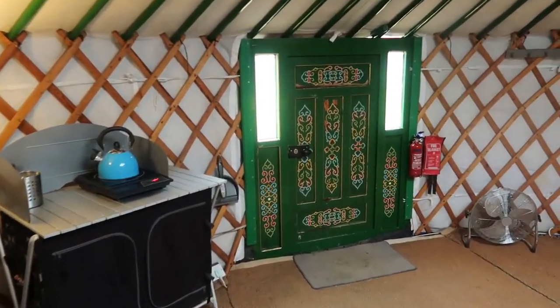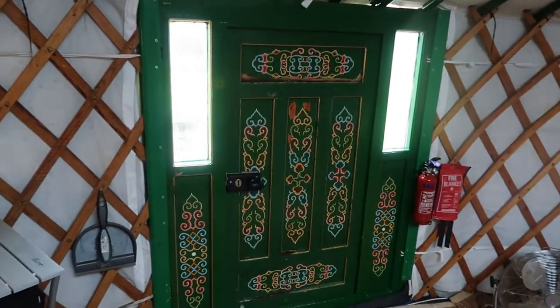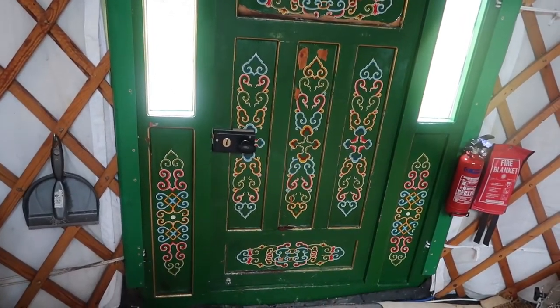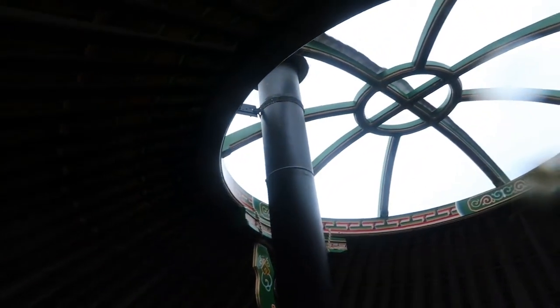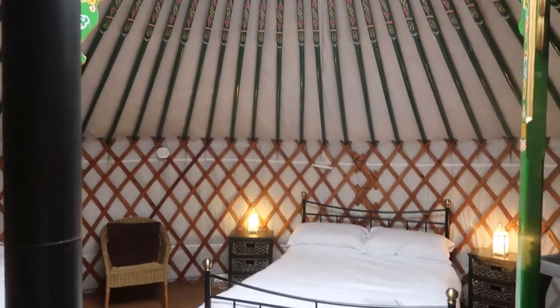And all of this artwork and decoration has all been hand painted. These are genuine Mongolian yurts. Just look how beautiful that is, the colours and the detail. And I'll show you the ceiling, which I just think is so pretty. It's just lovely. And at night you can watch the stars through the open window. Don't you think that's just so spectacular? It's lovely. We're in for such a cozy stay.